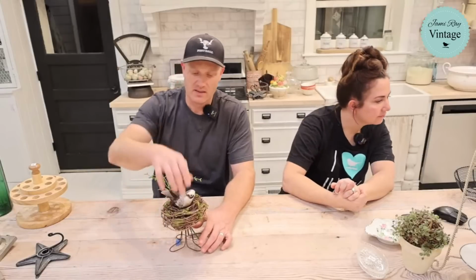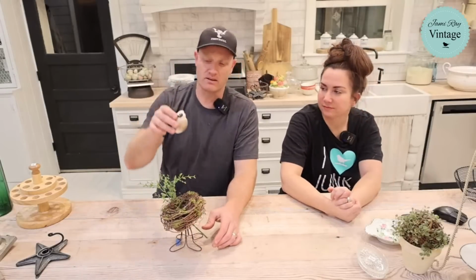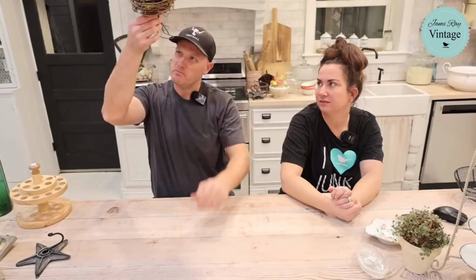All right, this little stand here with the bird on it that doesn't want to stay. The bird is missing its beak. I'm going to make a little one out of wood and glue that on there. That's going to be so cute. But perfect for spring. How much was this? $1? It was $1. So it didn't have a price on it.